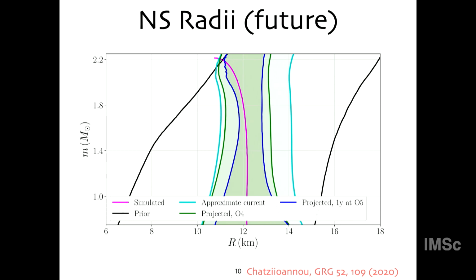For example, the pink line that you see is, let's say, one very good choice of equation of state, and the bound that we have is the gravitational wave bound. Okay, so the Cian bound that we have. So yes, it is consistent with the equation of state that is most possible, but it's not very constraining at the moment.